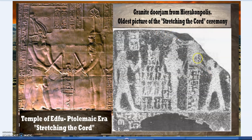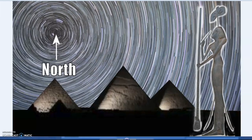This is from a door jamb in hieroglyphic and Kasekhemwy, and we see again the stretching the cord ceremony. So a cord, there are two stakes hammered into the ground, wrapped by a cord, and that finds the alignment of the temple and the first step. So now it has to do with north.